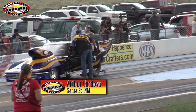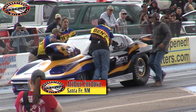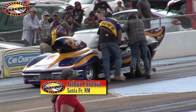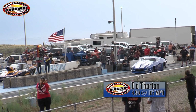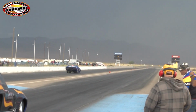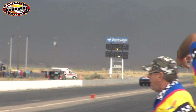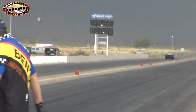And now the matchup. Defending 2018 champion Art Cordova and Ed Thornton. Looks like Cordova's having some problems. Oh man, they're going to have to roll it back out of the lane. Ed Thornton getting ready to stage. Well, I'm not sure what happened. He will not get a time on that because he left before the tree was actuated.